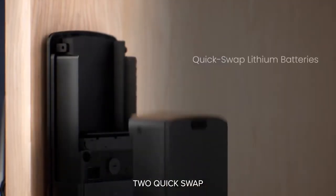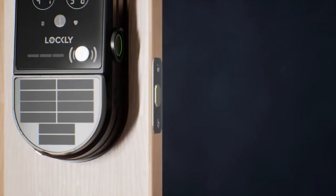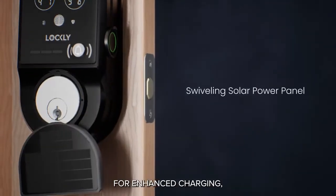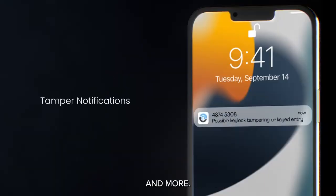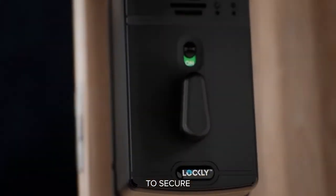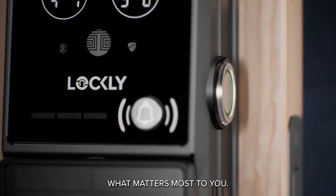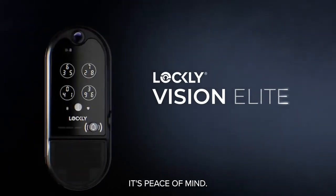Vision Elite includes 2 quick swap lithium batteries, auto locking, a built-in solar panel for enhanced charging, motion alerts, tamper notifications, and more. We've taken our best and made it even better to secure what matters most to you. It's more than the world's most advanced smart lock. It's peace of mind.